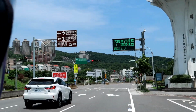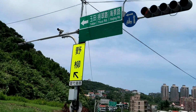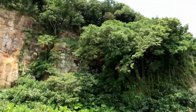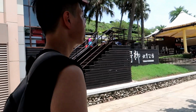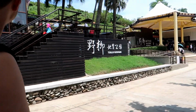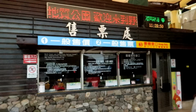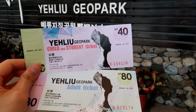Finally, we were in Yehliu district, where Yehliu is situated. We spotted some rock formations on the road and knew we were getting close. And here we were, at Yehliu Geopark. We got our tickets and made our way into the park.